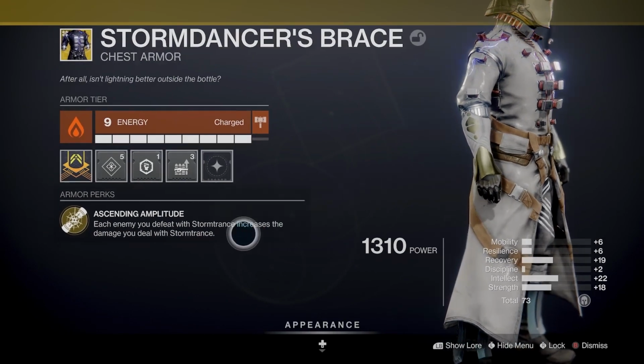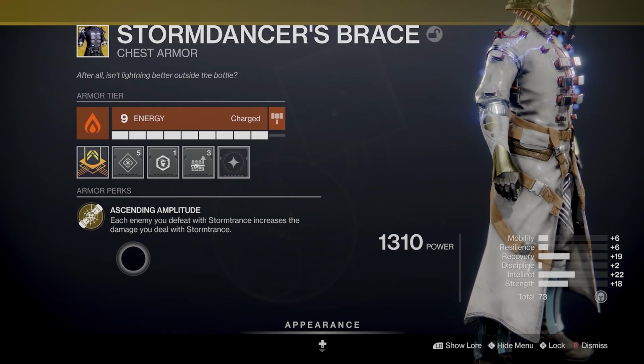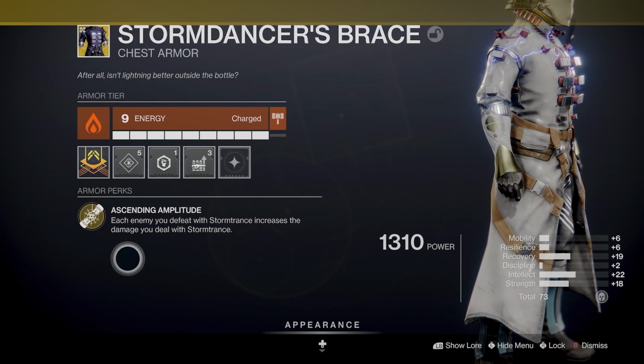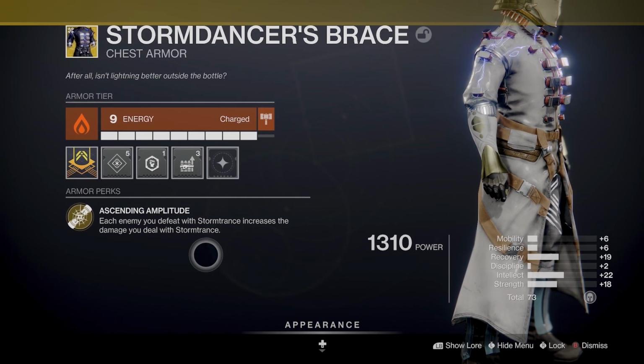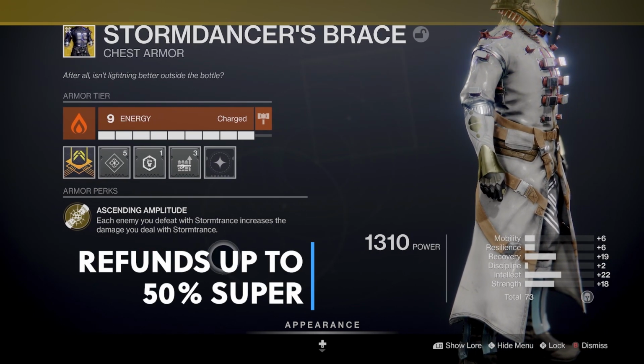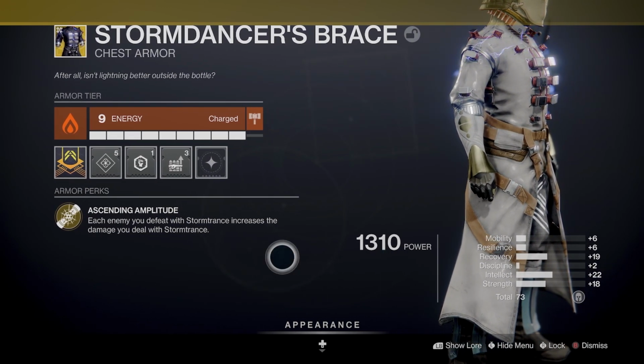The old exotic armor perk is Ascending Amplitude. Each enemy you defeat with Stormtrance increases the damage you deal with Stormtrance. But now Bungie has added more to it. It also refunds up to 50% of your super energy after your super ends, based on the number of kills.